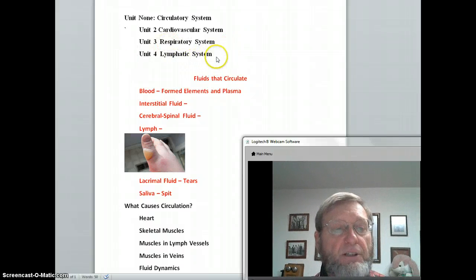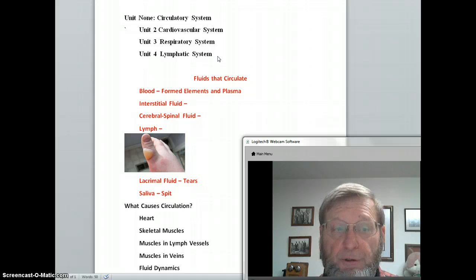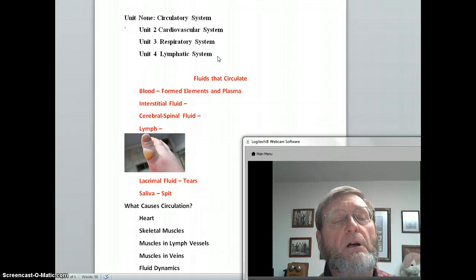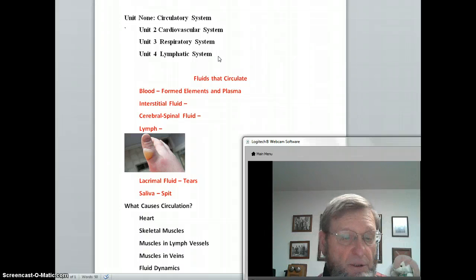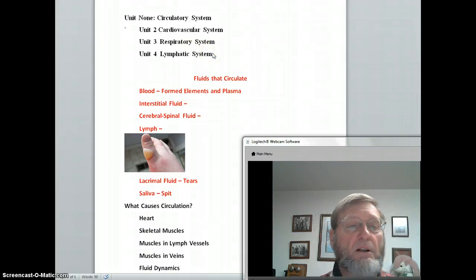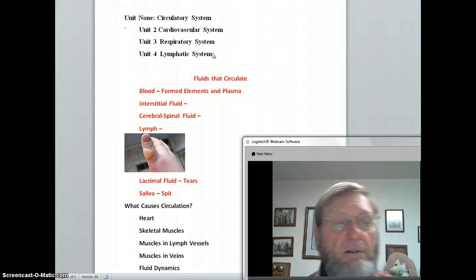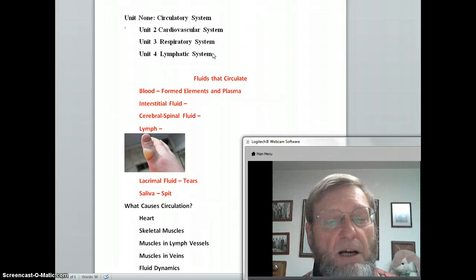The lymphatic system includes lymph nodes, which are filters for the fluid, and the spleen, which is a filter for the fluid. And these are places where white cells attack bad guys that might get into your body, as well as start to eliminate toxins and stuff.